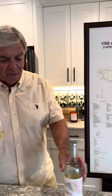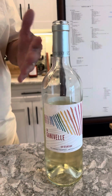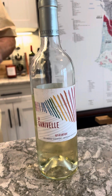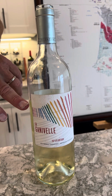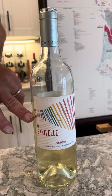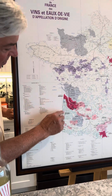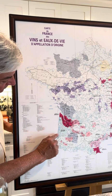So we brought a perfect example of this region. This is called Les Ganivelle. So if anybody's ever seen sand dunes, which are all across the East Coast on the beaches, Les Ganivelle is actually the fence that they put to protect the sand dunes. And this area of France actually has the highest sand dunes in all of Europe. Some of the sand dunes are as high as 200 to 300 feet.